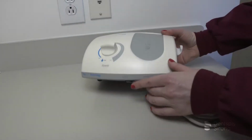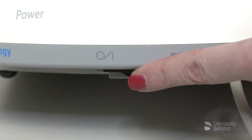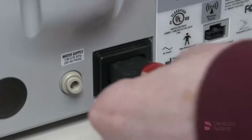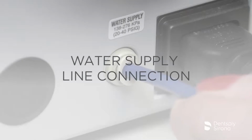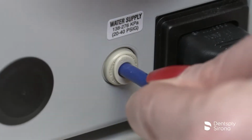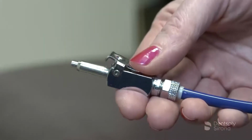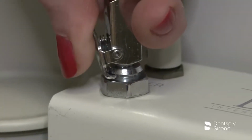Verify the main power on-off switch located at the center of the underside of the system is set to the off position before proceeding. Insert the AC power cord into the power input on the back of the system and insert the plug into an AC wall outlet. Grasp the water supply line by the end opposite the quick disconnect and insert it into the water inlet connector until fully seated. Connect the quick disconnect to the dental office water supply. Inspect all connections to make sure there are no leaks.